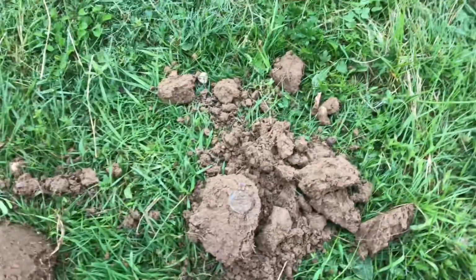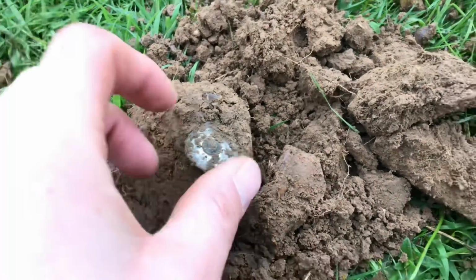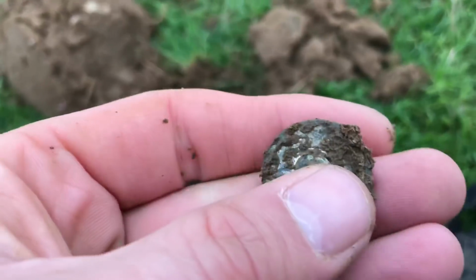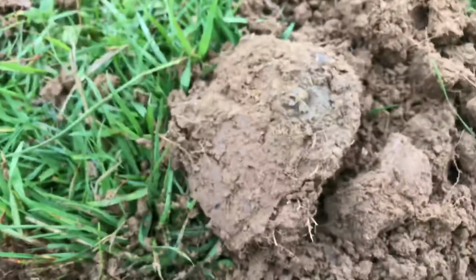Right, looks like I'm on to my second silver. Nope, I lied. I lied out loud. It's a button. Oh god, that looked like a silver though, didn't it?